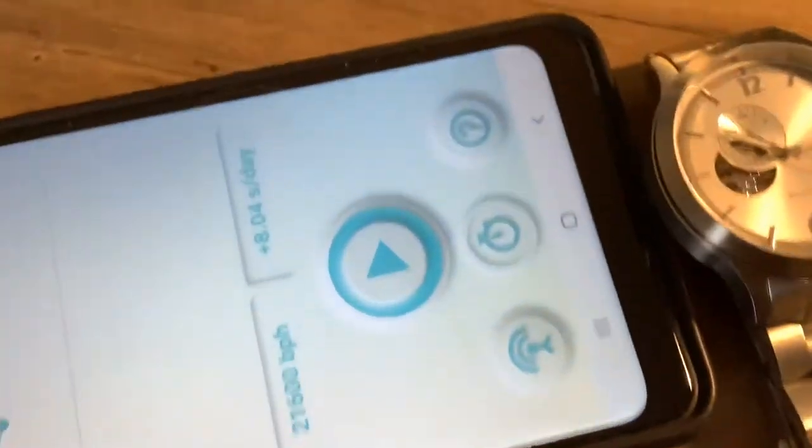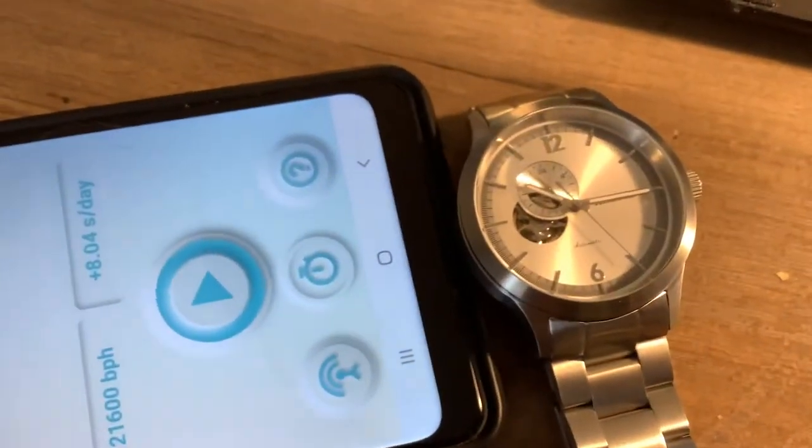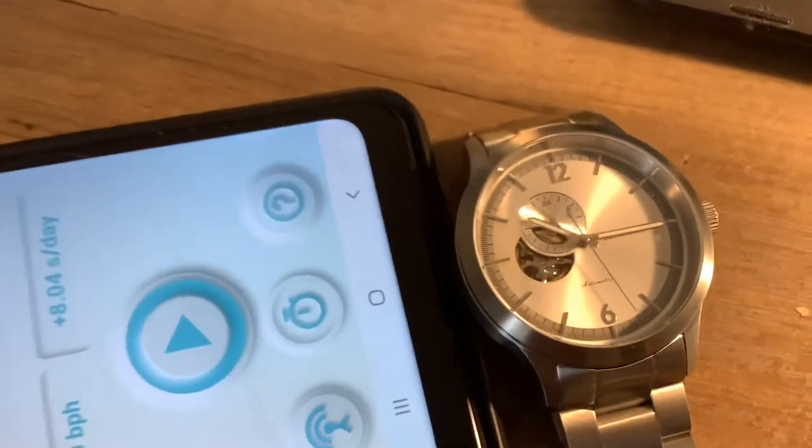Okay, that's within 8 seconds a day, plus 8 seconds a day. It's under 10 seconds, so it's tuned pretty well.